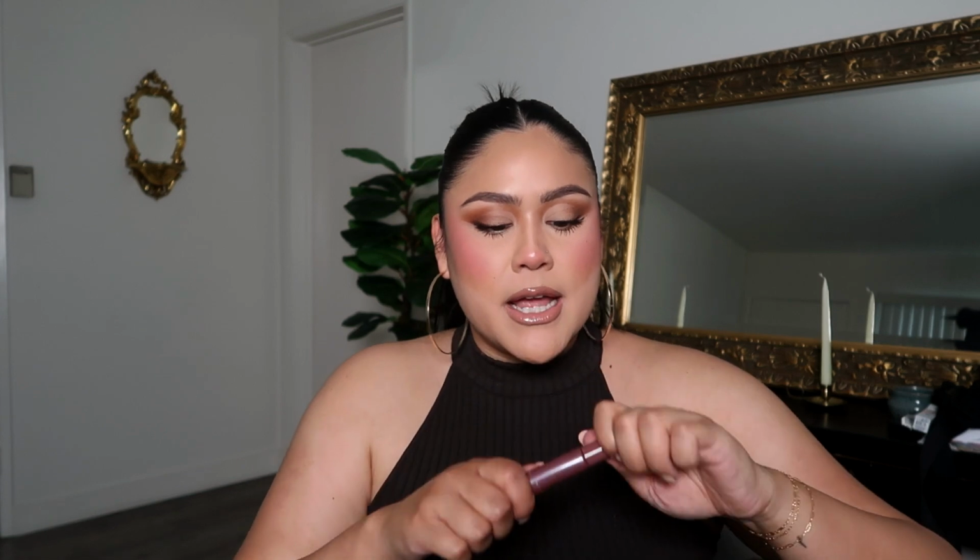Next up, we have this Clarins Lip Perfector. I don't like this sponge thing. I don't like the formula. It looks like it has a lot of color, but it actually does not. I'm sure this is pretty pricey and it's a no for me.